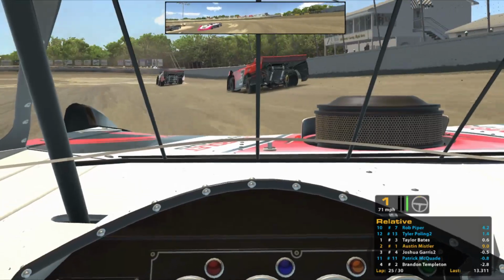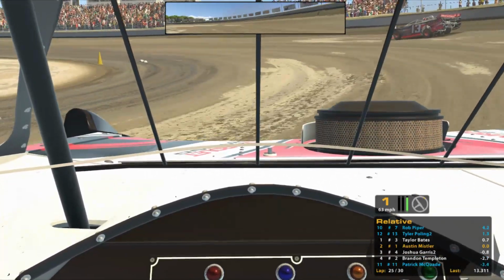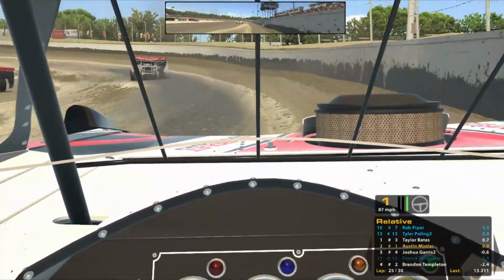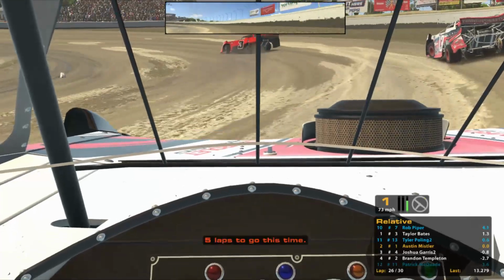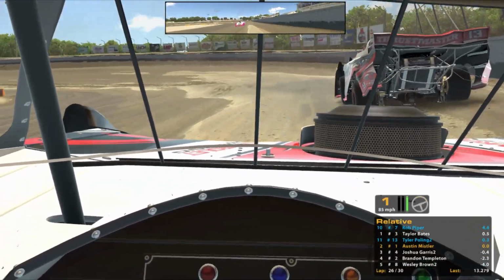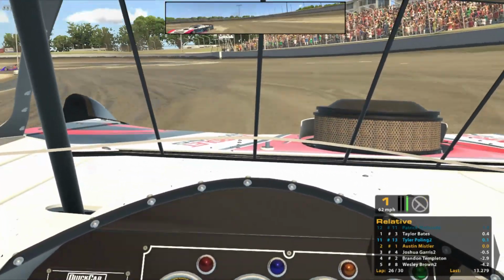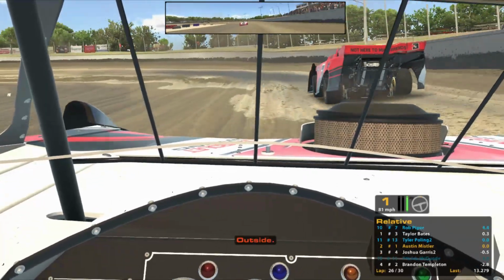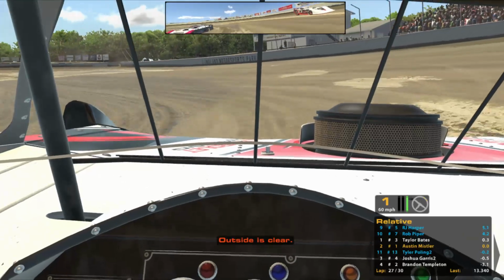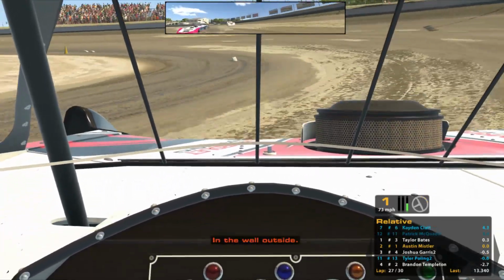All right, so maybe one and two on the high side, three and four this mid lane, because one and two is way slicked off compared to three and four. He had that lap car. Please stay up there, don't come down. Okay, he's going to race. We love that. It's actually a decent amount of grip down there. Wow, I was really in the slick there.